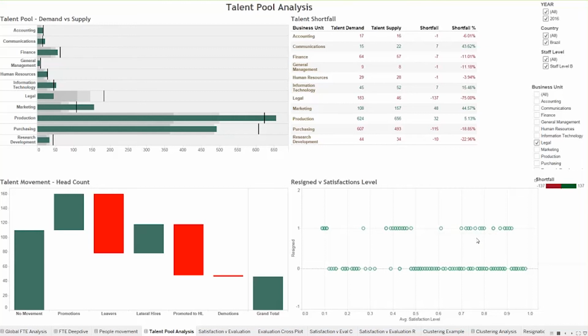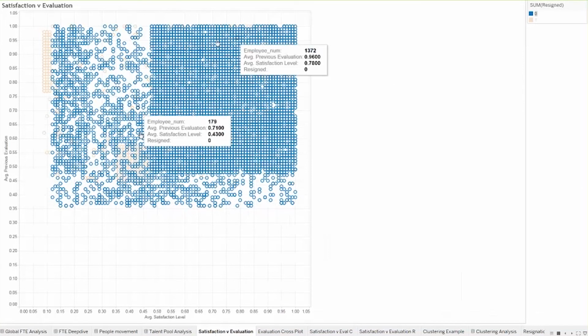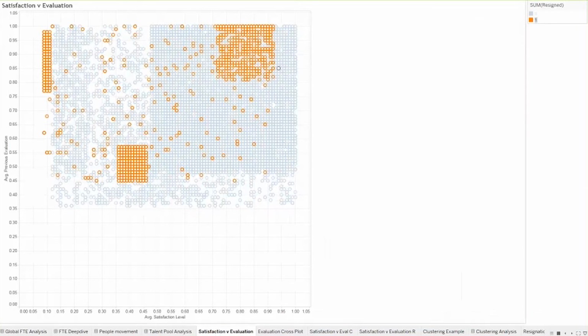So I would bring the evaluation scores into the picture, which takes us to the next dashboard, which is a scatter plot for satisfaction versus evaluation. For the key talent in the legal department, what you see here is those who are still in the company. Obviously, there's a huge group who are highly satisfied and have been evaluated very well. For those who have resigned, we see this group here whom we have evaluated very well but were quite unhappy in the company, which could be because they weren't challenged enough, and which is understandable.